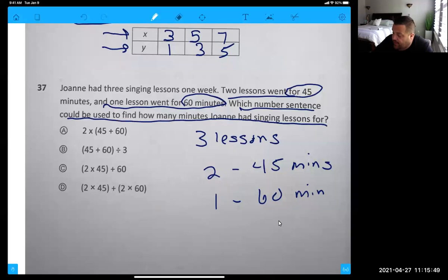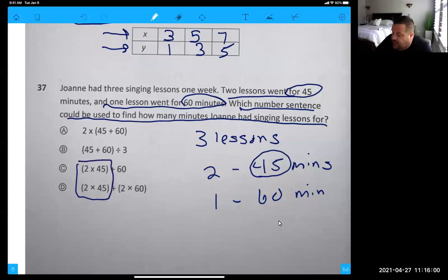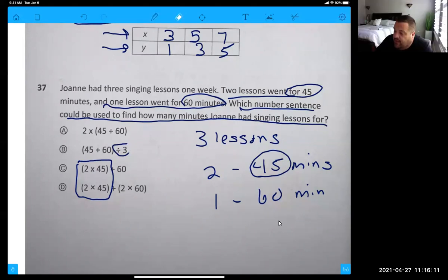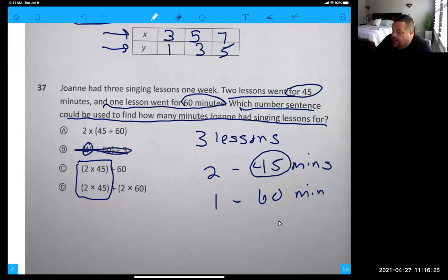Well, we basically know we have to double this 45, right? So we definitely have to see 45 times 2 in the problem somewhere, right? There are 2 of them. So that's leading me to these 2. That looks like a good start, right? We're never going to divide in this problem, are we? Actually, that's not true. You could divide. Think about it. What if we added up the minutes, 45 twice, then added 60 and divided by 3? You could do that, right? Well, it'd give you the wrong answer. We need 2. So that wouldn't work. This one wants us to add these minutes together and multiply it by 2.